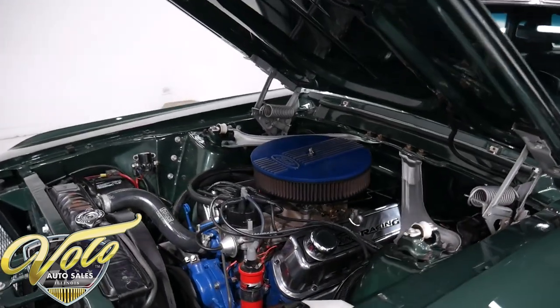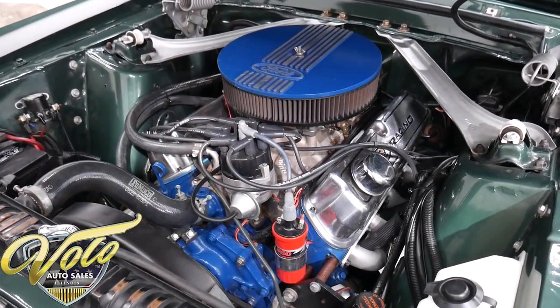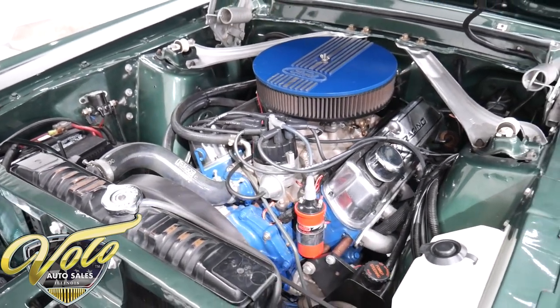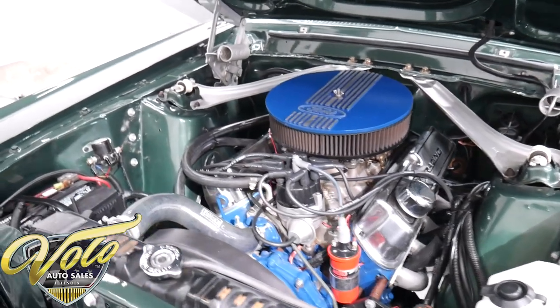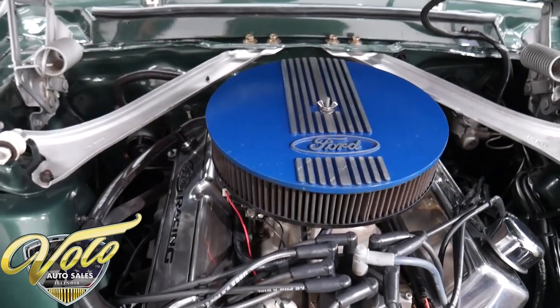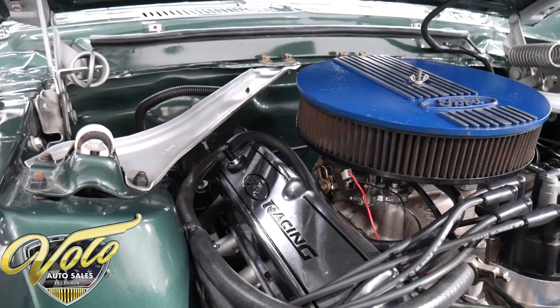So that is the original 289 motor. It's been stroked to a 347. It's putting out about 400 horsepower. They changed the heads. They're World Product heads. Edelbrock intake has, I think, an Edelbrock kit. I think that included the cam and lifters. I think they're rollers.